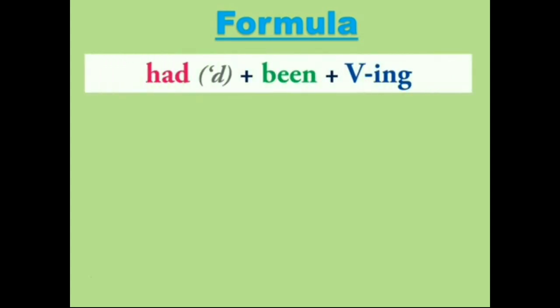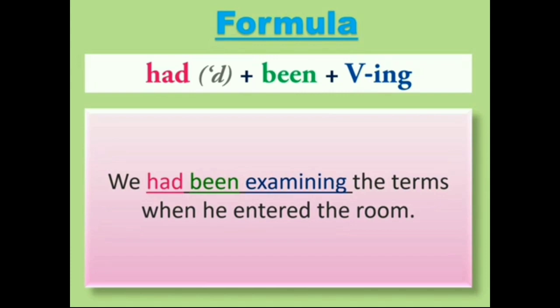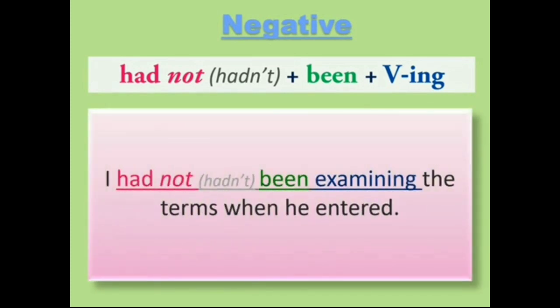Let's take a look at the formula of the verb in this tense. So there is had, or 'd, the short version, plus been, and the main verb with the ending -ing. All of these words, had, been, the verb with the ending -ing, are not changed. Here is the example. We had been examining the terms when he entered the room. The negative form is had not, or hadn't, plus been, plus the main verb with the ending -ing. For instance, I had not been examining the terms when he entered, or I hadn't been examining the terms when he entered.